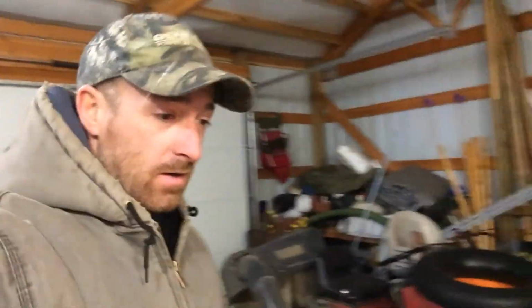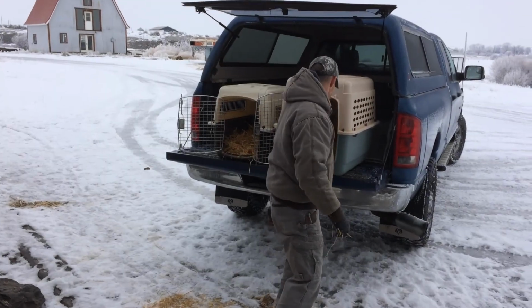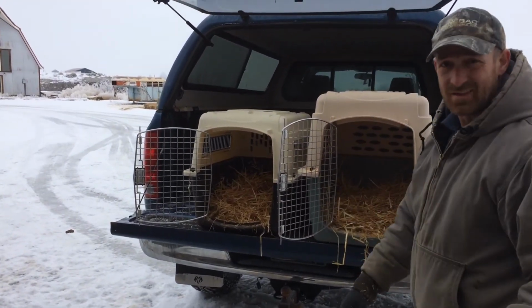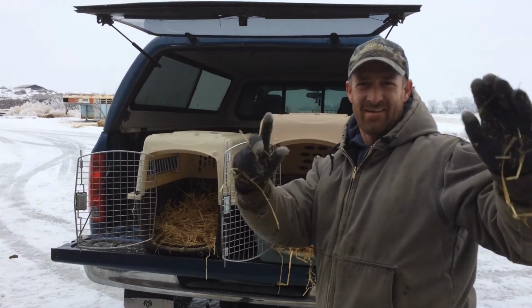So I'm getting the animal carriers and I'm gonna fill them with straw. And then we're gonna head to a local town here and go pick up 5 new chickens. It's just for our personal eggs, so we don't have to go to the store and get them anymore. Note to self: take your gloves off before you mess with straw. All right.